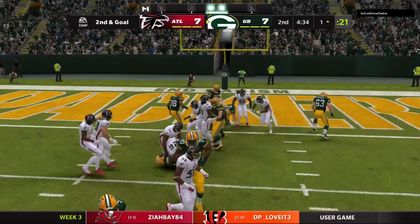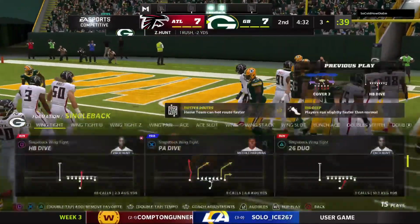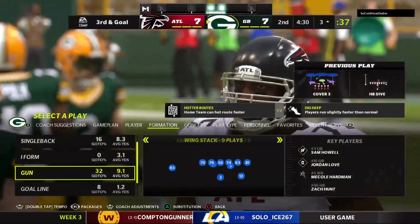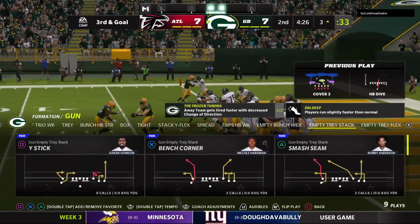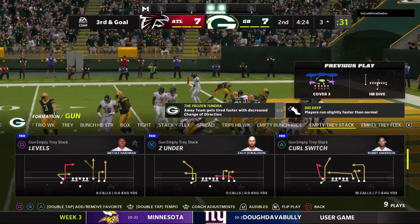Hunt is not going to get in. In fact, he'll lose a couple of yards back to the 3. The 2nd down play results in a loss of 2 yards. That's a nice example of good team defense right there.